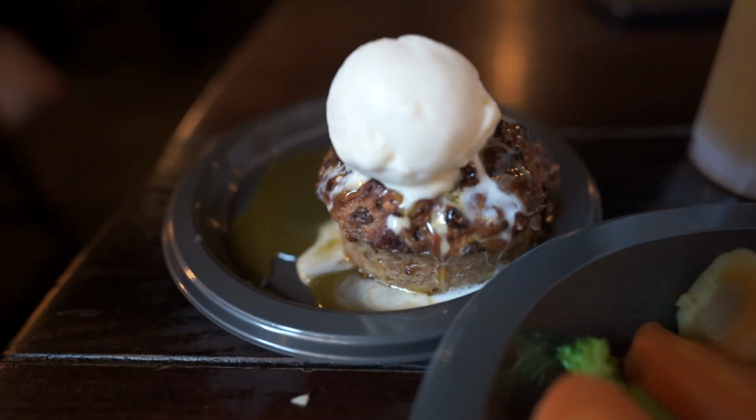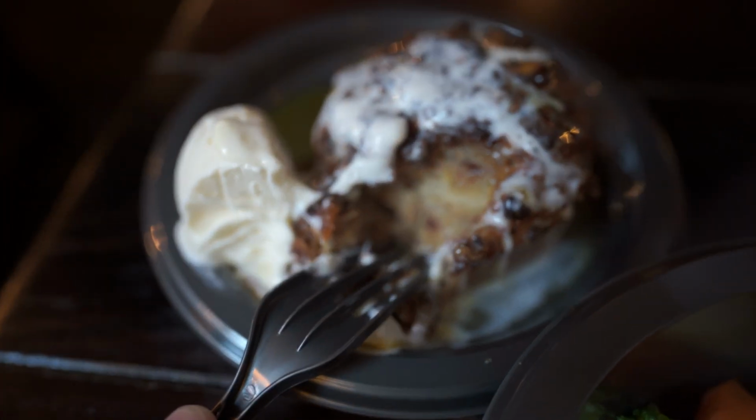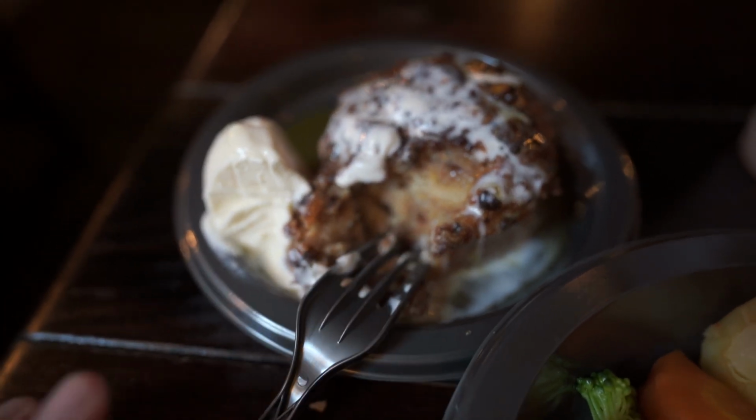And then for the dessert, I got the sticky toffee pudding, and let me tell you, I actually really, really liked it. I took a bite like I was in a commercial, and I went, that was really, really delicious. Happy with all the choices I had for lunch.